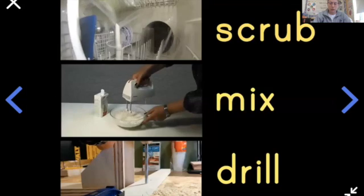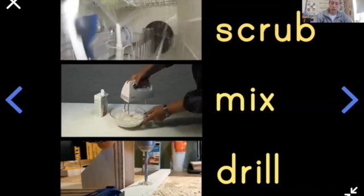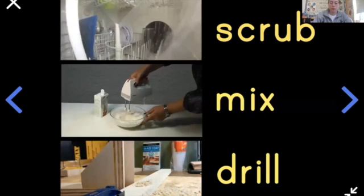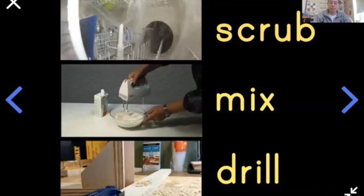Anytime you want a machine to do work for you, the machine has to have parts that can do the work words. A dishwashing machine has parts that can scrub. A mixer machine has parts that can mix. And a drill has parts that can drill.